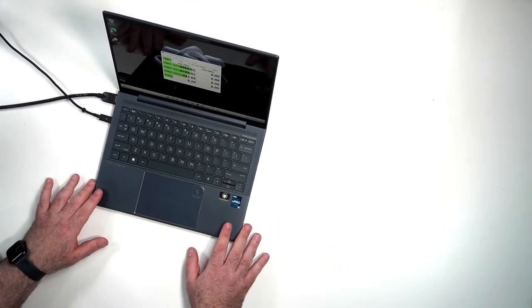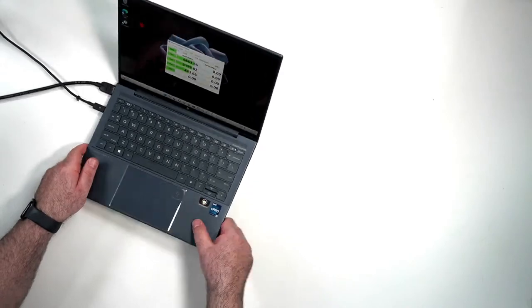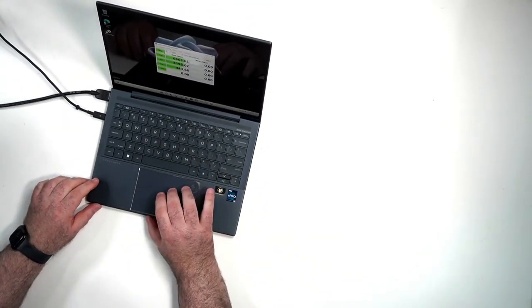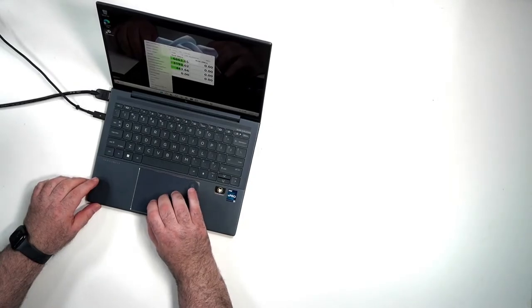Obviously, business users might need that. And does it have a smart card? I don't think it has a smart card reader, but it does have 5G, I think. Let me go back to the device manager here.